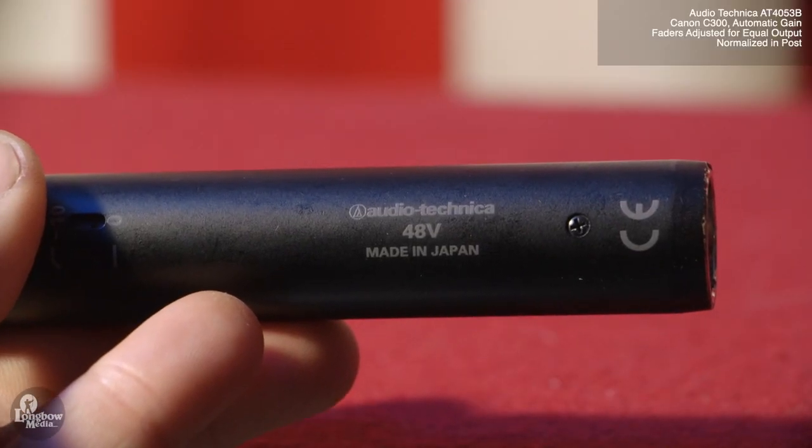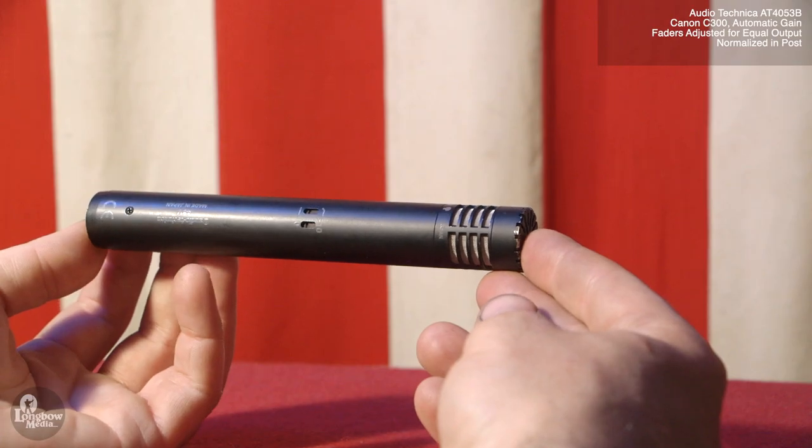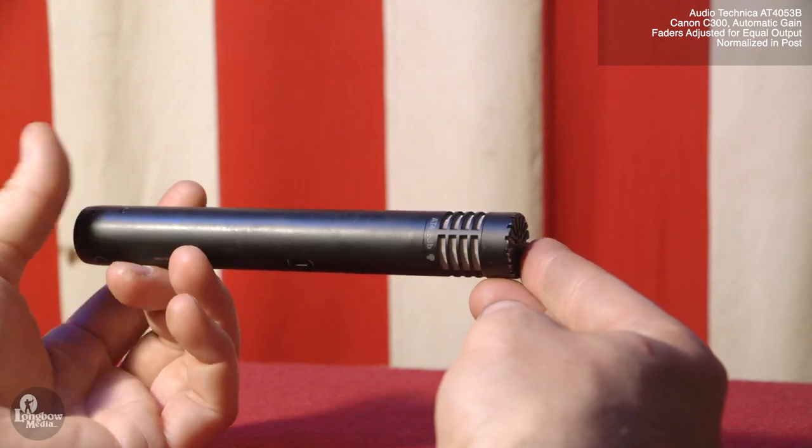For folks who are looking to dive into the world of small diaphragm condenser microphones, the Audio-Technica may be a more appropriate first choice. With the used market value at about one-third the price of a used MKH-50, the AT4053B is an excellent value for money decision, which will perform admirably for many years.